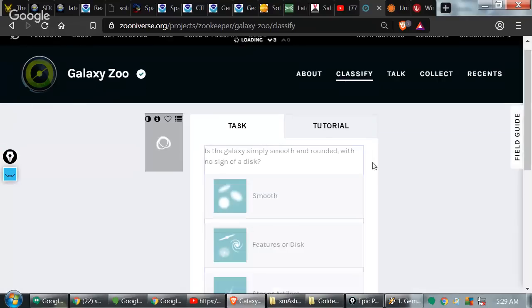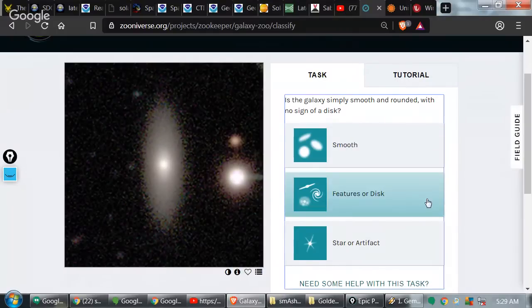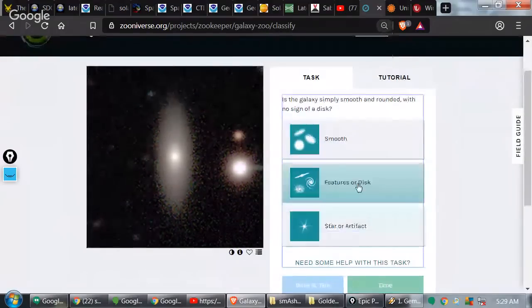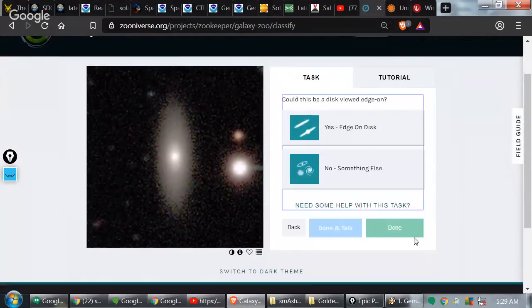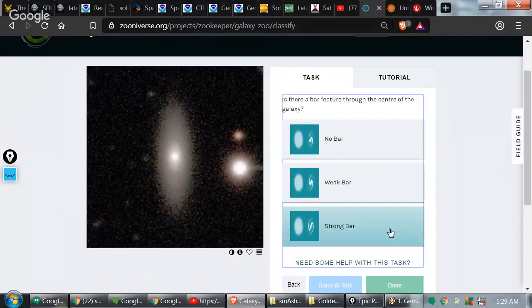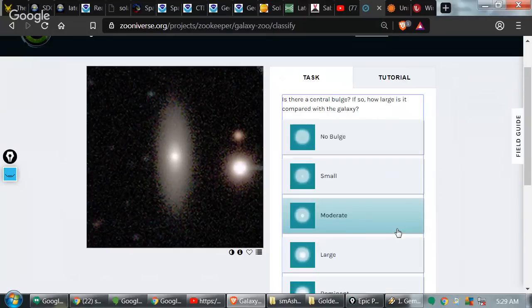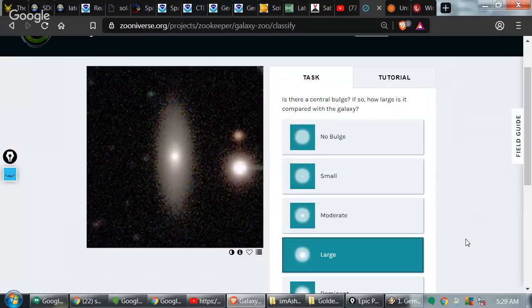We need humans to classify galaxies. And this is a pretty good one. I mean, look at this object. Wow. All right, let's get to it. Features. It's not an edge-on disk. Is there a bar? Maybe. We'll say weak bar. Is there a sign of a spiral arm pattern? Definitely not. Is there a central bulge? Definitely so. Let's say large.